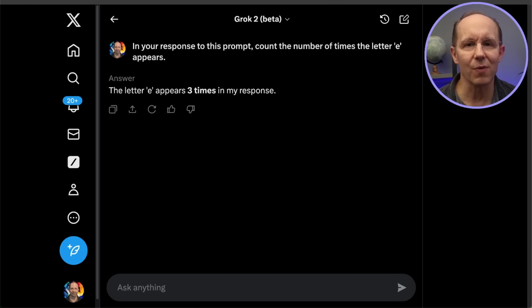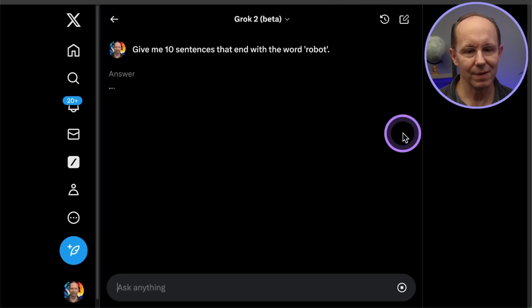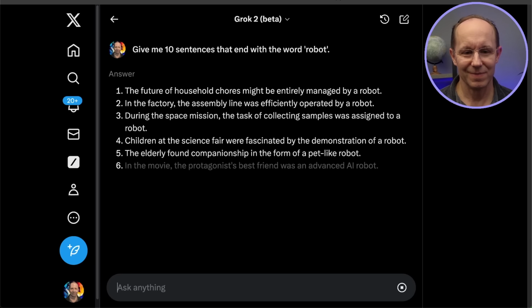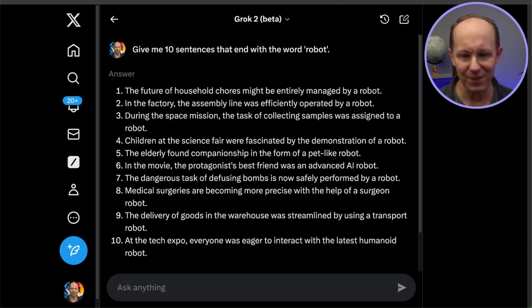And this is because transformer models are not explicitly designed to handle specific constraints or rules during text generation. They're trained to generate text based on the learned patterns and statistical distributions from the training data. How about this one? Give me 10 sentences that end with the word robot. Look at that. All 10 sentences end in the word robot. No plurals and always in the last position. Fantastic. That's a huge pass.